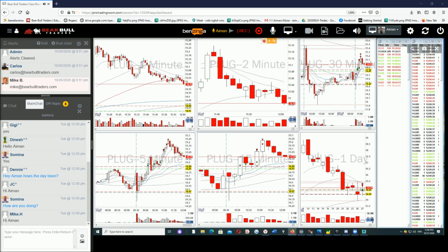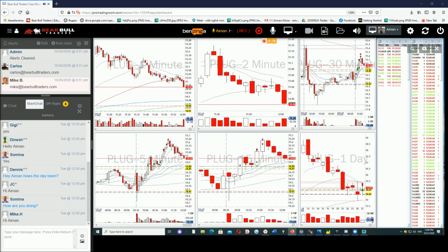Did anyone find the open choppy a little bit? Or was it just me? I honestly wasn't even there at the open. I just decided not to trade for like 10 or 15 minutes, and then I came back.